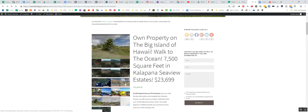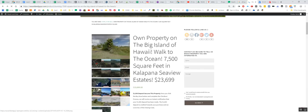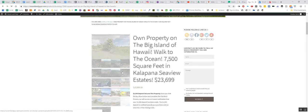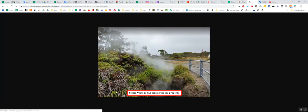And he's pretty friendly. Here's a high school, intermediate school, 14 miles from the property. Here's a hospital, 70 miles in Kau. I think that's how you say it, Kau Hospital. And here is Mermaid Ponds, 23 miles from the property. I mean, you have the ocean all along here. There's all kinds of beaches right there. Steam vents. I've actually been to this one. This is not too far, 48 miles from the property.